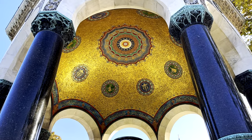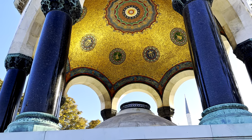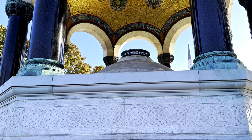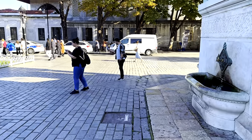The German Fountain is a stunning Neo-Byzantine fountain located in Sultan Ahmet Square, across from the Hagia Sophia. It was built to commemorate the visit of German Emperor Wilhelm II in 1898.